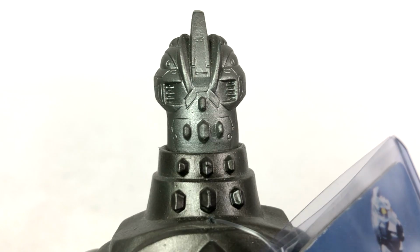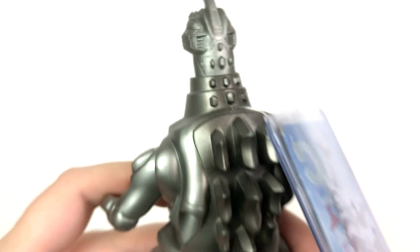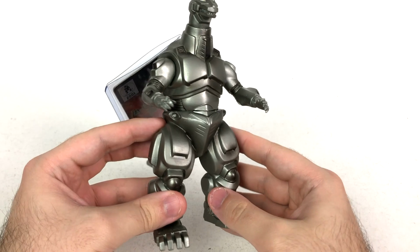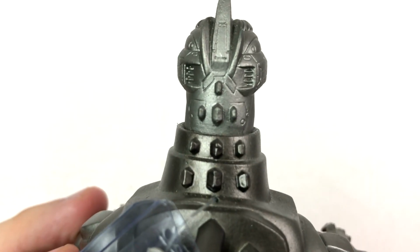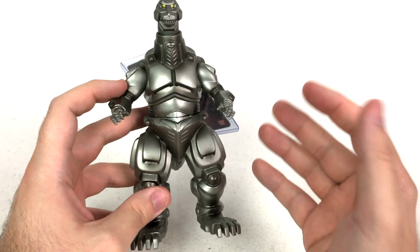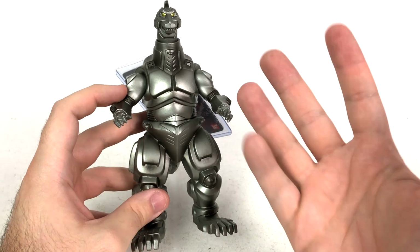That is great. I wish more of this scrolly techno-babble look was kind of etched into the rest of the figure. The overall smooth and panel-liney look is cool, yes, don't get me wrong, but seeing a little bit more of that across the figure, maybe not entirely, just in specific points, I feel definitely would have helped the figure and the design overall just look a little bit more on the impressive side.